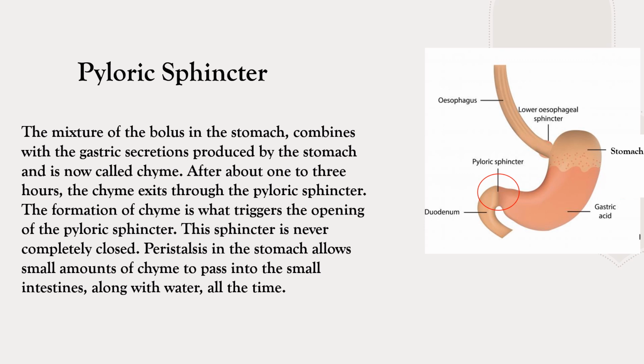We have a pyloric sphincter. Now that we have the mixture of the bolus in the stomach combined with the gastric secretions produced by the stomach, it's called chyme. After about 1 to 3 hours, the chyme exits through the pyloric sphincter. The formation of chyme is what triggers the opening of the pyloric sphincter. Truth be known, the sphincter is never really completely closed.